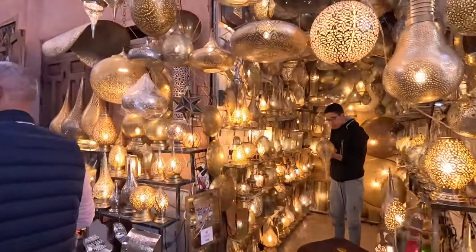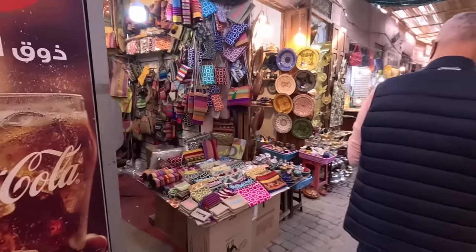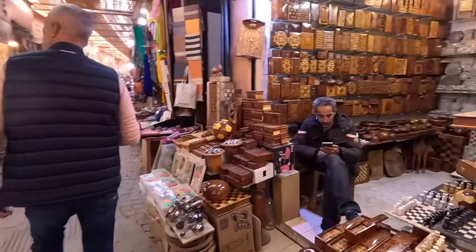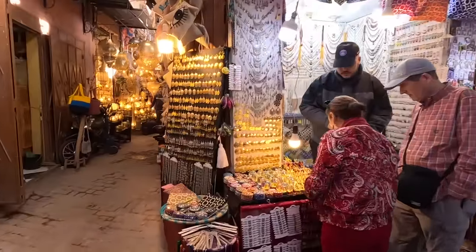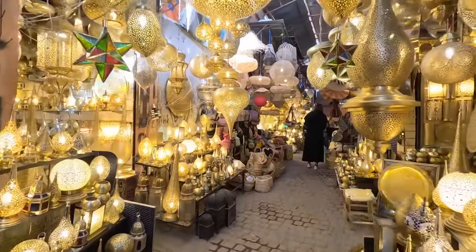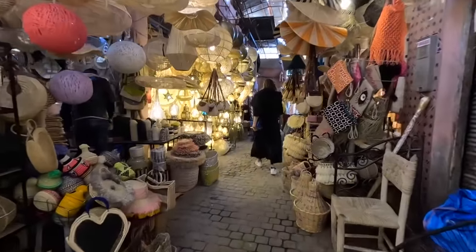Oh, check out the golden lanterns, lamps. The beautiful plates too. Now let's go down this way. Little alleyway. Yeah, the guy at our hotel said it's very easy to get lost in these souks down the little pathways.